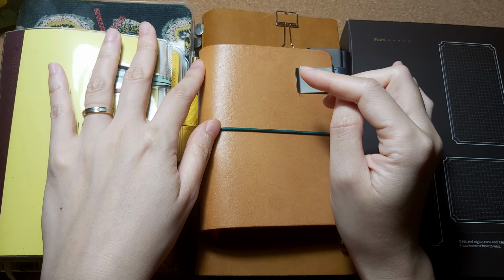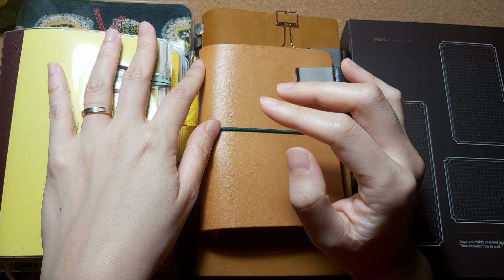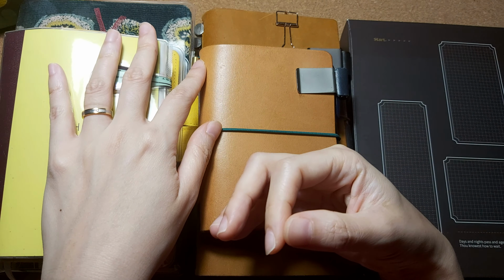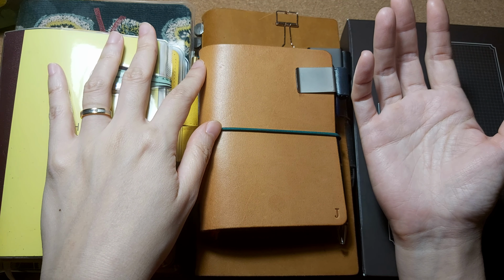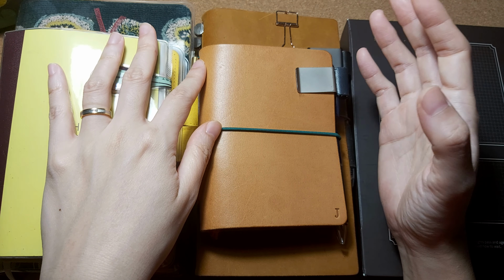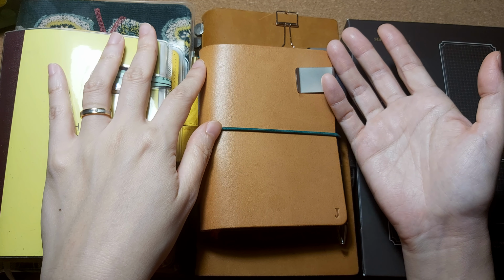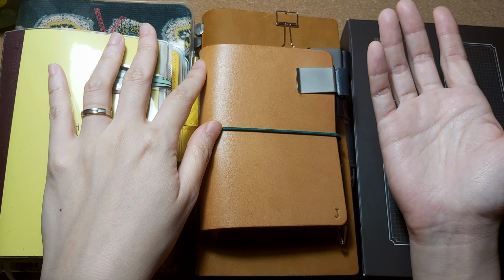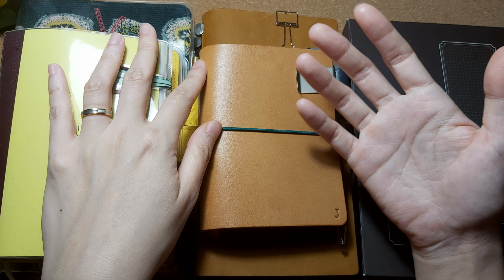Since the first half of 2021 has gone by in the blink of an eye, a lot has happened and a lot has changed as well. So I'd like to take this opportunity to share with you what has changed in my journal as well as my planner, and what works for me and what didn't.